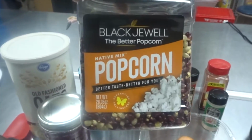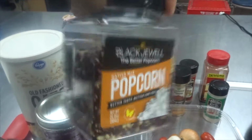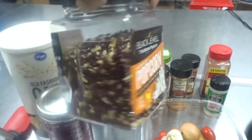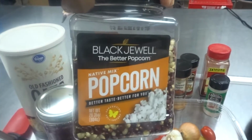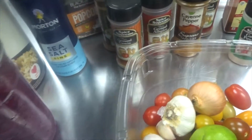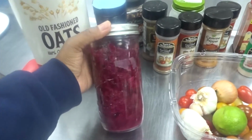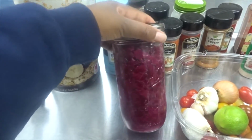So you don't have to get any kind of fancy popcorn like I have. You can definitely just do a bag of popcorn kernels that you can get at your local store. So definitely, make sure that you use what's in your region, what you have access to. And again, this item here is a specialty item that everyone may not have access to.